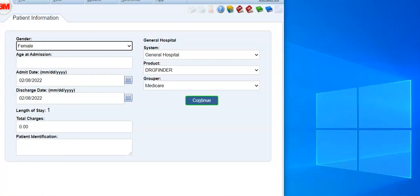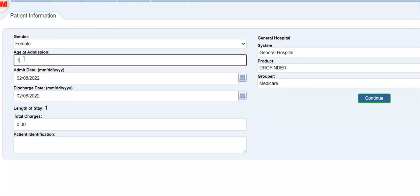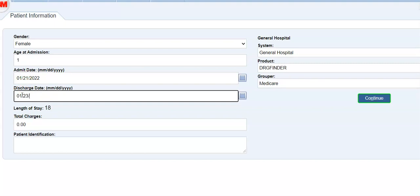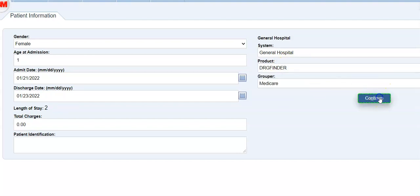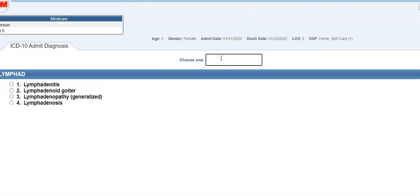Okay, so 3M. Our patient was 17 months, so we're going to put 1 year. And then we had the dates of the 21st to the 23rd, I believe. So we're using the same dates, just a different year. And DRG finder, right? Remember, anytime you're coding an inpatient, you want the DRG finder. We're going to hit continue. The patient went home. So admit diagnosis was lymphadenitis.